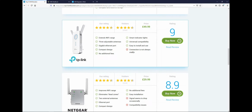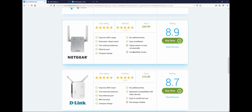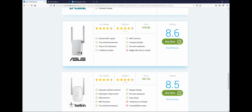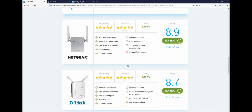Connection is not always stable. Welcome to the world of Wi-Fi. Signal seems to drop occasionally. Compatibility issues. Again, there's going to be no compatibility issues. And again, welcome to the world of Wi-Fi. D-Link, not always reliable. We found D-Link kits fairly solid. Asus, might take time to install. Yet you're not mentioning up here that you've got to go through with a network cable and set this damn thing up.